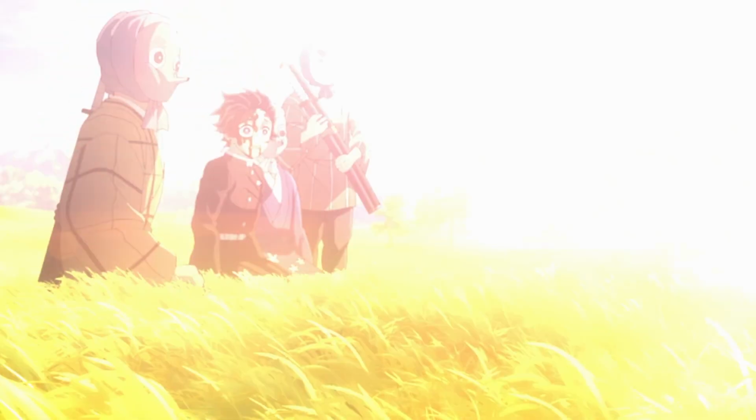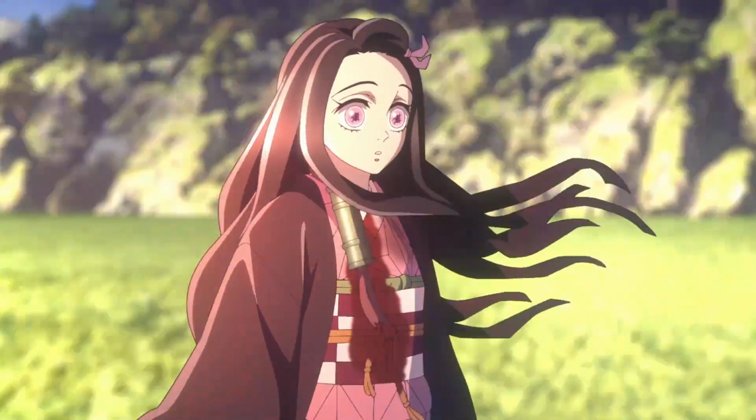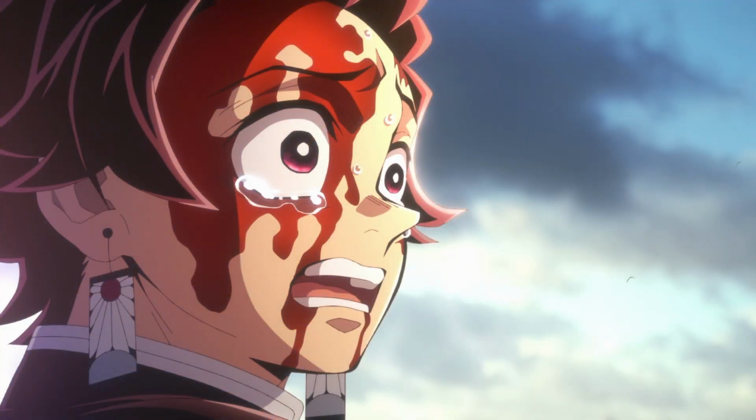Look at this grass! It literally looks like a movie. Like, it's literally movie quality. It's insane. It's insane. Imagine this level of quality for season 4 for the Infinity Castle. Yeah, don't get me started. The voice acting here with Tanjiro crying and Nezuko talking for the first time is exactly how I imagined it, and it's really good.